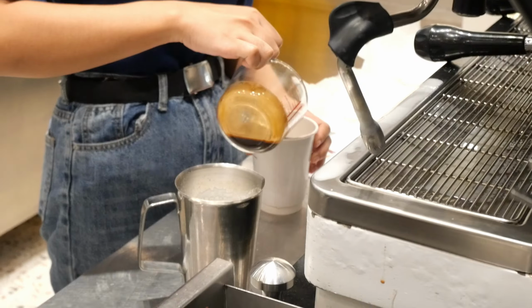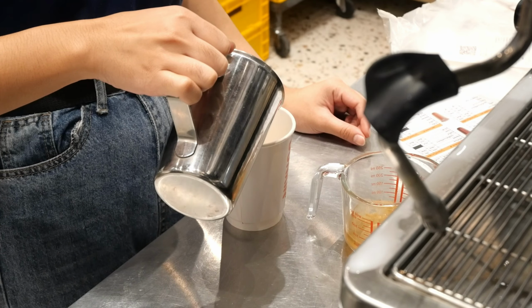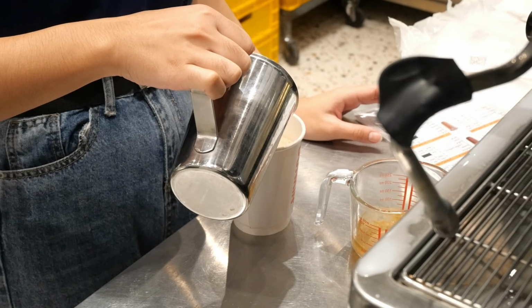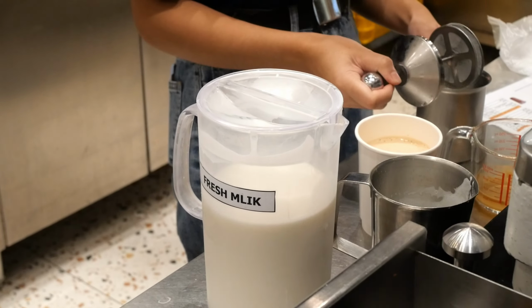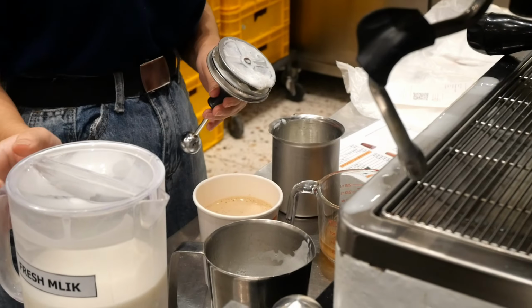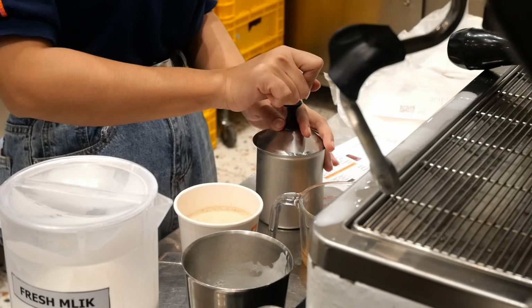I ordered a hot latte which comes in about a 12 ounce cup. I did ask the lady how many shots of espresso they use for this, and she said she didn't know because everything is programmed. The funny part is that they took a really long time to steam the milk, and then they ended up topping it up with cold milk foam.